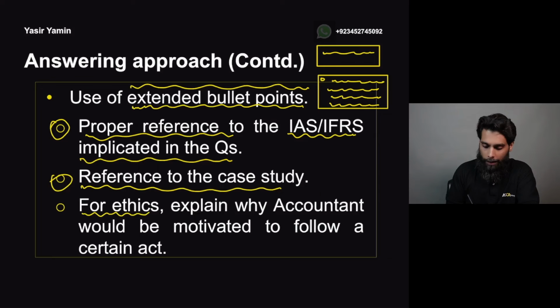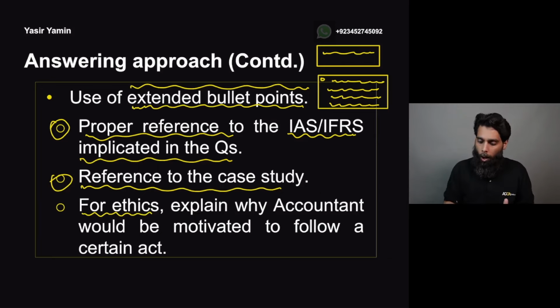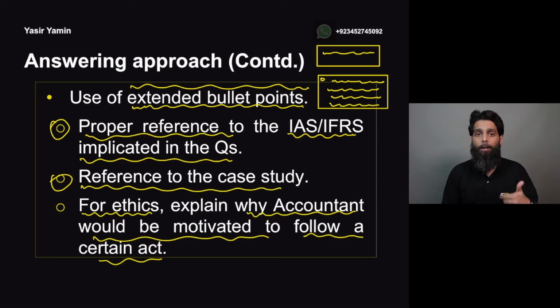And when I talk about the ethics question in particular, I recommend that you always try to add a particular point which talks about why the accountant would be motivated to follow a certain act. For example, you would highlight that the accountant's act is motivated by self-interest because his remuneration is based on profit-related pay. Or you can refer to any familiarity threat or any job security threat which the accountant may be facing, and that's why he's motivated to follow a certain act, whether good or bad. So please make sure that you try to add this while answering your questions in SBR.